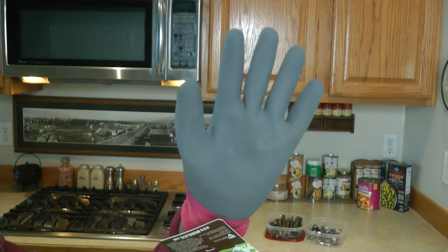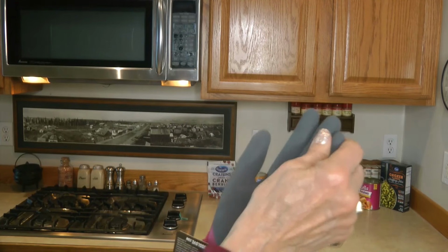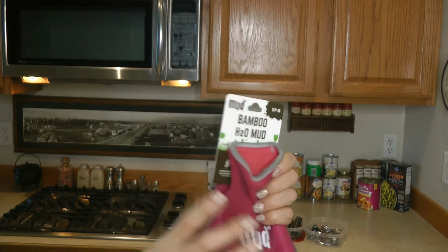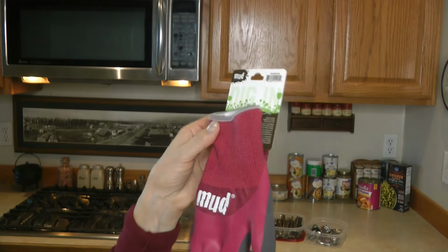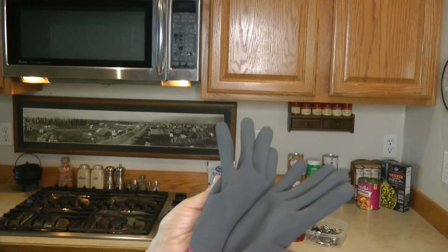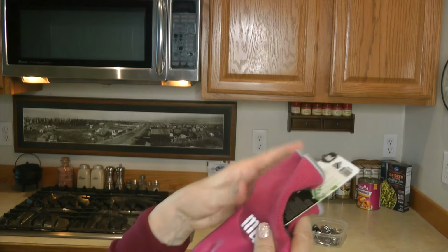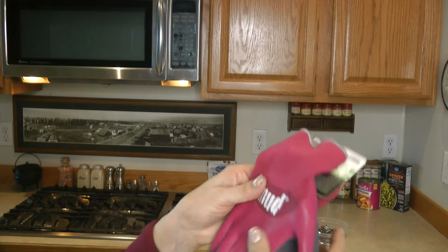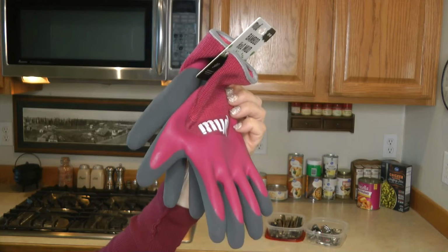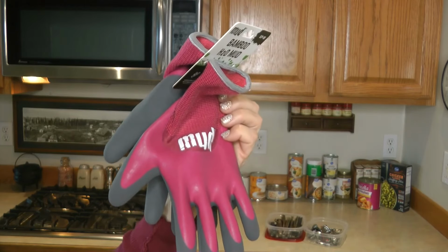It says they're bamboo H2O mud. Sounds good to me. So while it says that they're bamboo H2O mud, they also contain rubber. So if you have any kind of a rubber allergy, this wouldn't be the kind of glove that you would want. It still has a breathable type cuff on it, so I think they'll be comfortable and help me enjoy my time in the out of doors and not have so many pairs of wet, muddy gloves hanging up in my laundry room waiting to dry for our next outdoor adventure.